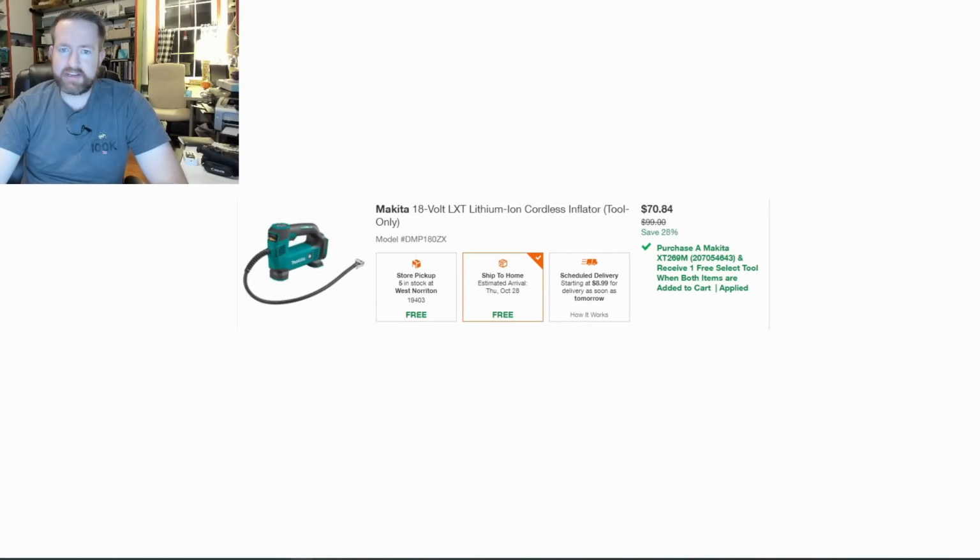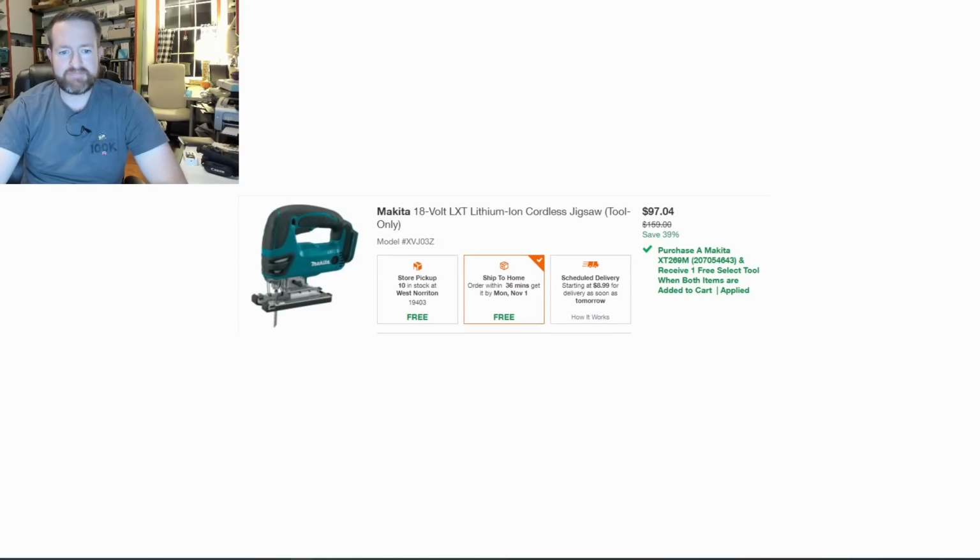You've got the inflator, nothing like that crazy Tractor Supply stuff like a month ago, but $70.84 for that. This is a brushed jigsaw for $97.04, but I hear very good things about it. I haven't used it, but I hear very good things about this jigsaw despite it being brushed.